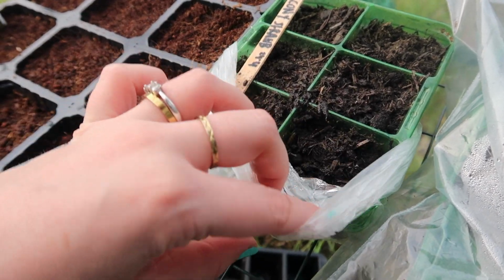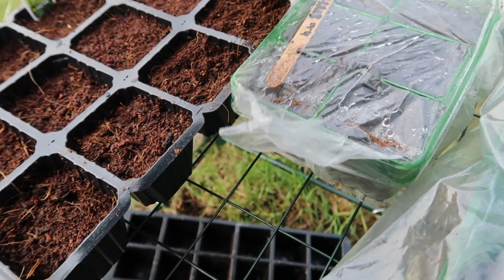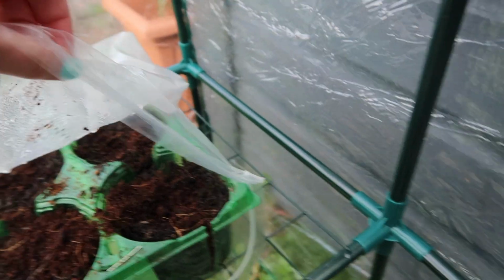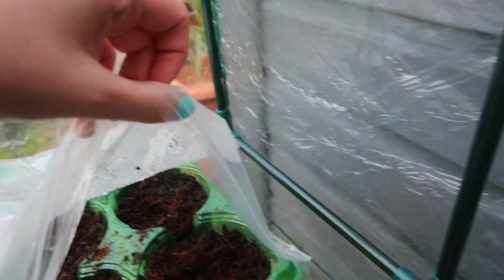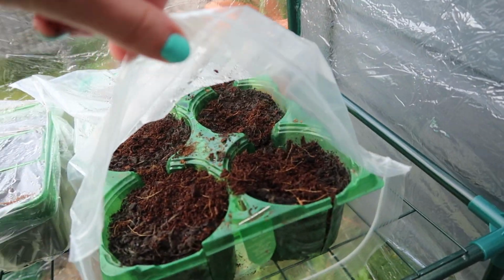I'm not 100% sure on this soil that I've got them in. I prefer this stuff. And these are more white strawberries. Nothing happening in there yet, I don't think. But hey ho. Oh my god, what a cramped little space, but this is pretty cool.